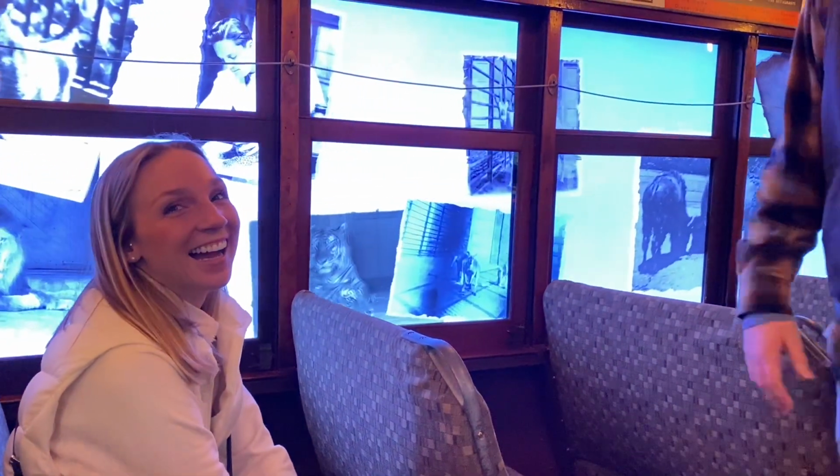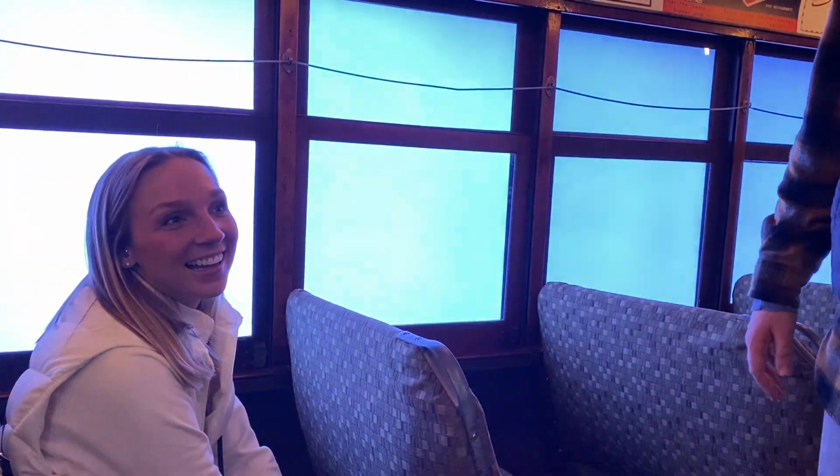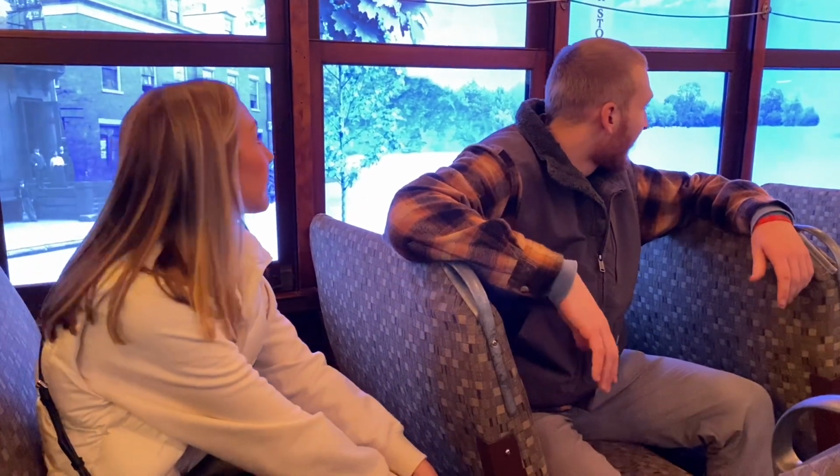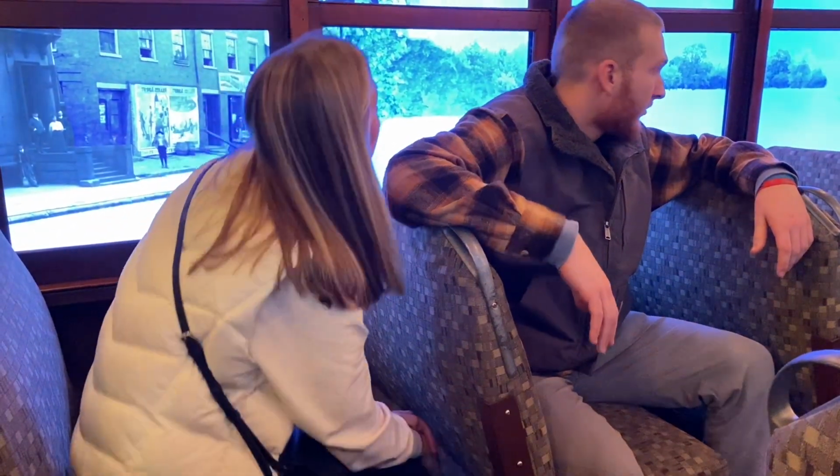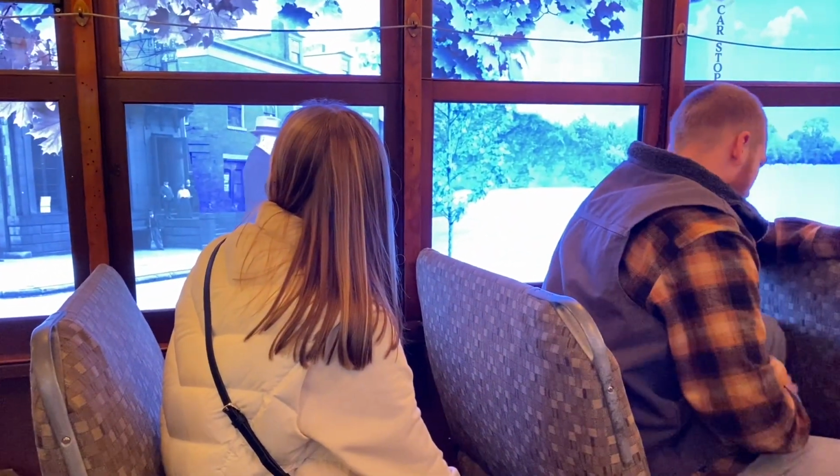Didn't this used to buzz back in the day? Yeah, so we're sitting here on the train car, taking a trolley ride. What building is that? Here comes somebody walking by.